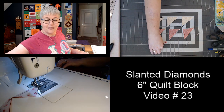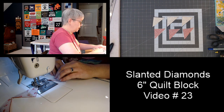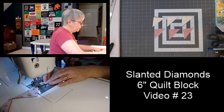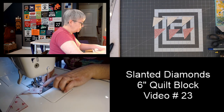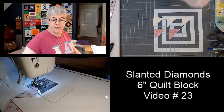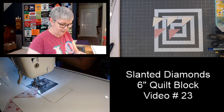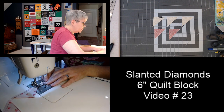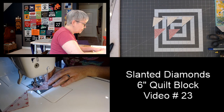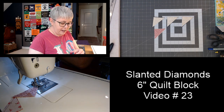There's our second. You'll see these start disappearing off of my table as I bring them over. You can throw a pin in here if you want to. I'm just holding them in place. Coming right along, we're about halfway done.